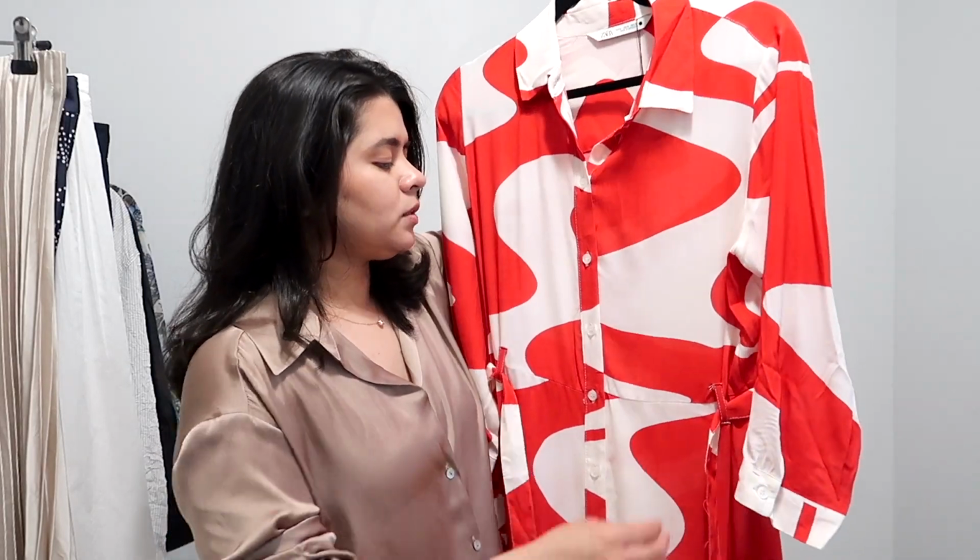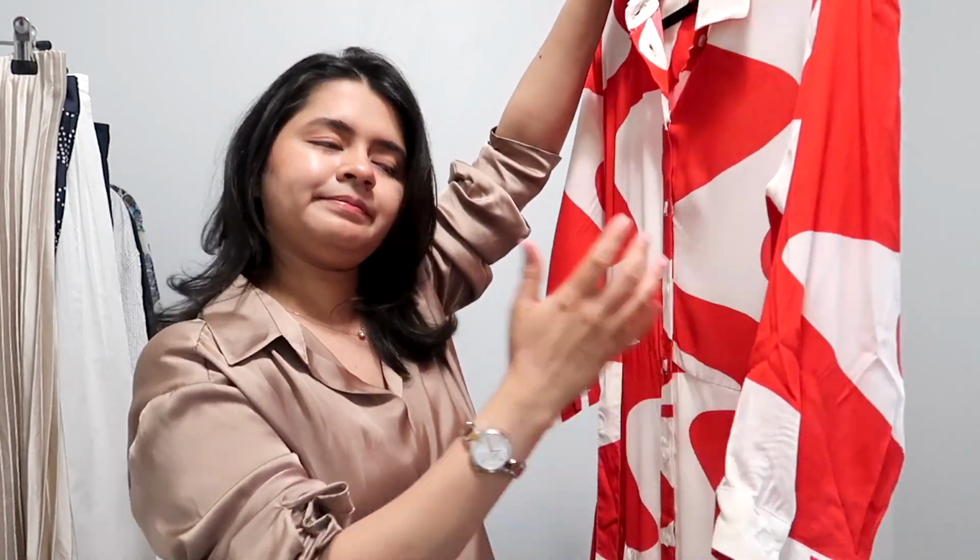It's a basic shirt dress, and it has this belt, and I am never a huge fan of the belts that dresses come with, but it's a shirt dress. Now the main problem with this is that it's a clear polyester piece. It feels so synthetic, it feels so fake. I mean, it feels very cheap, and you do not want that.